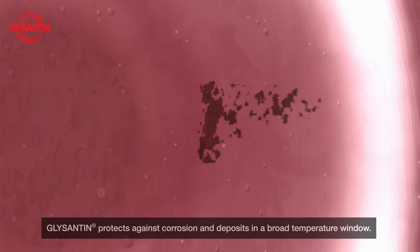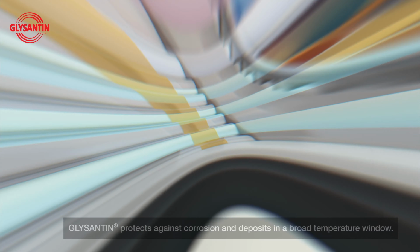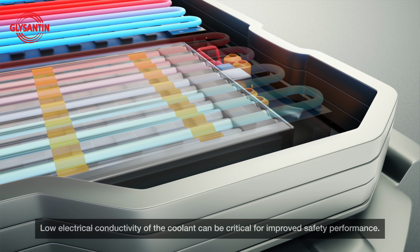Good passivation needs to be achieved in the low temperature cooling circuits for the battery pack, as well as in circuits of higher temperatures, for example, for the electric engine. In this example, the battery pack is cooled indirectly. GLYSANTIN coolants incorporate a broad range of safety-relevant features.